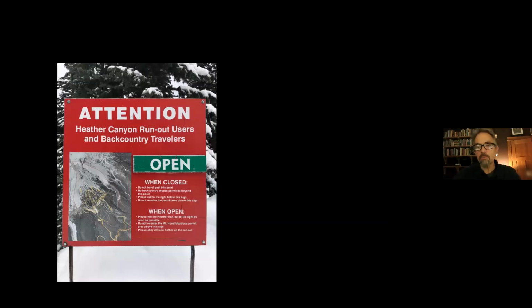This is a really, really important sign for everybody on this call, and you might recognize this or you might not. This is the sign that is about 100 meters from the Heather Canyon parking, the parking lot at Hood River Meadows, up the Heather Canyon road, the Heather Canyon access cat track.